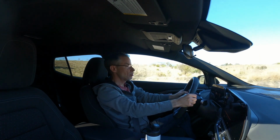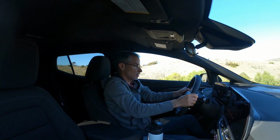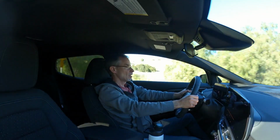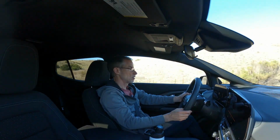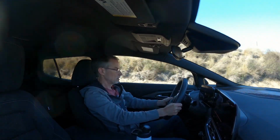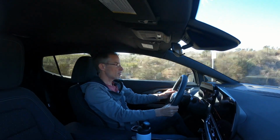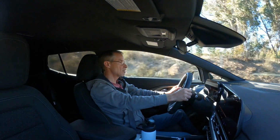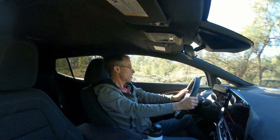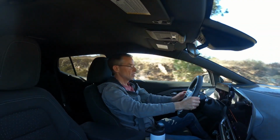All right, so we just turned onto some, well, definitely better paved roads and less twisty than before. So let's see how this thing goes. Steering wheel is quite thick. It's a very chunky steering wheel. Now this is a front driver, so it does have a bit of a tendency to torque steer a little bit. I wish it was like the Blazer, which is rear wheel drive, but it isn't.